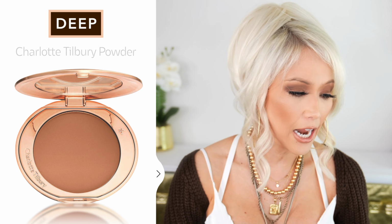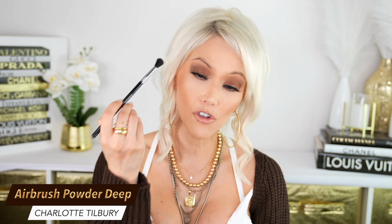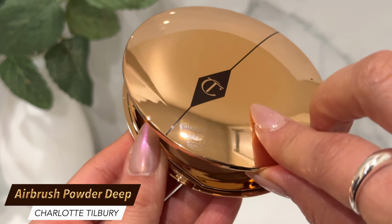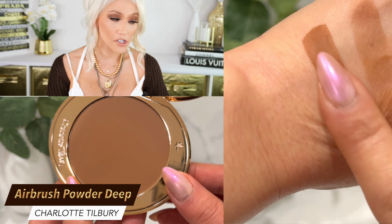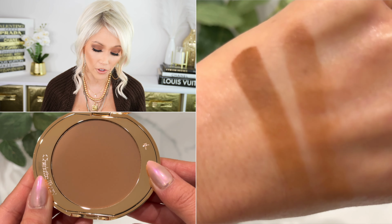I also quickly popped this in with my Sigma E40. I'll show you guys how I did that off camera. I didn't do this on camera. I just did it really quick before I left for my doctor's appointment. I just took this and I just went like that. This is such a great one too, because it softens edges out so beautifully, but it drops a lot of pigment. So I am obsessed with Deep. I love that shade. Just goes to show you, even though it's a setting powder, you can use it as eyeshadow and bronzer. So I love that.